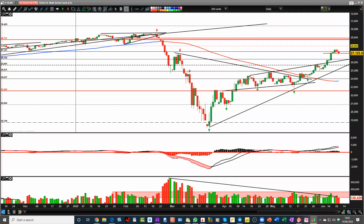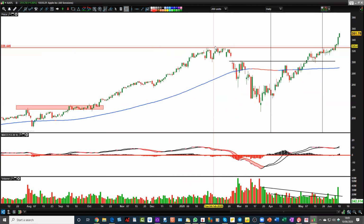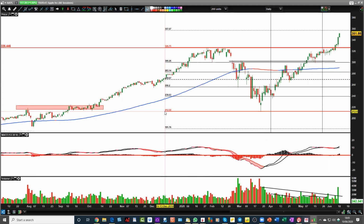In the meantime, what we've got is Apple making new all-time highs. So all this resistance, this was resistance up here. We closed above it on Friday, non-farm payroll day, pulled back on Monday, and we are holding up very, very nicely above 350. Where can that go? If you are in this, 357 is the next target.